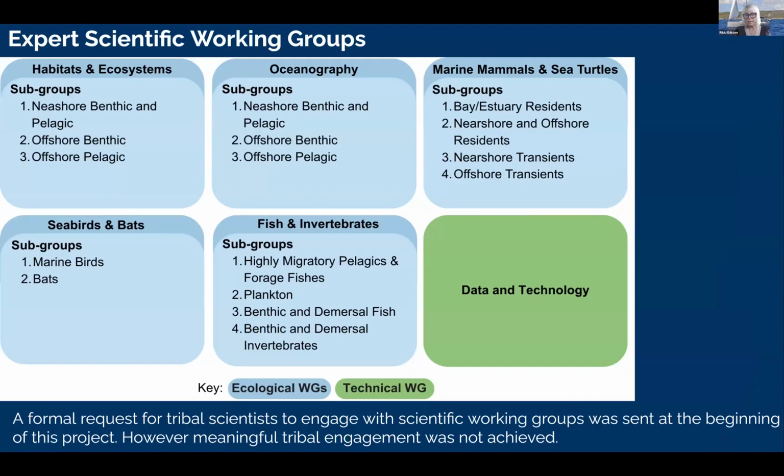So how did we collect this information? This was obviously a giant group of scientists, and what we did is we divided these groups of scientists. We invited individuals specifically with particular areas of expertise to participate in these expert scientific working groups. We had a group on habitats and ecosystems, oceanography, marine mammals and sea turtles, seabirds and bats, fish and invertebrates, as well as data and technology.